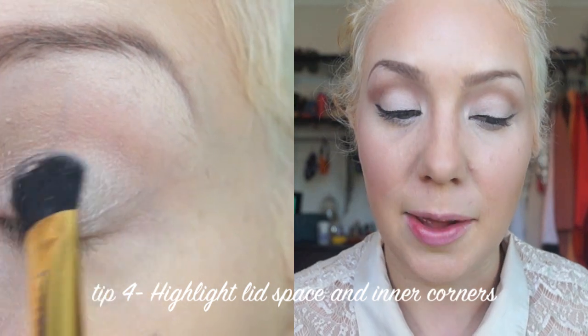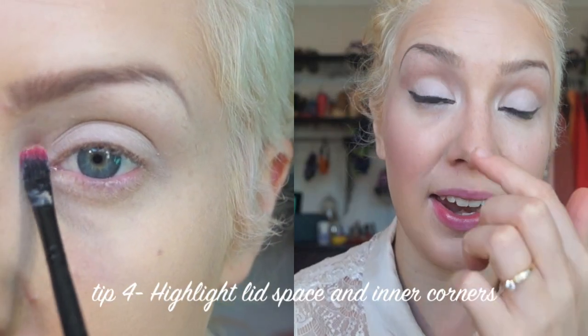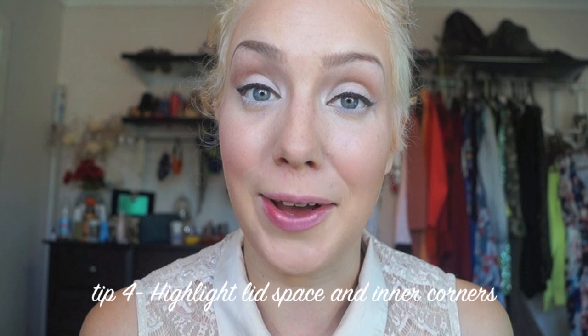So with eyeshadows today, I used a very pale, very slightly shimmering satin shadow all over my lid. I basically just applied that all on my lid and also concentrated it in really well in the inner corners of your eyes, because that's going to make it appear so much larger.